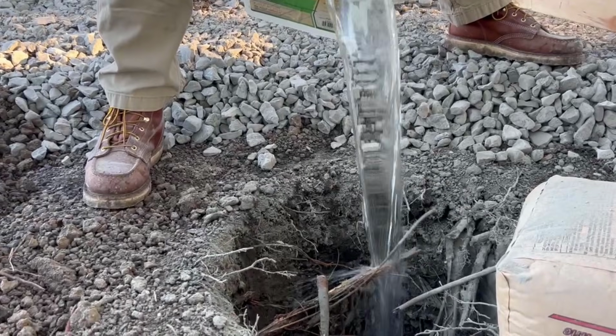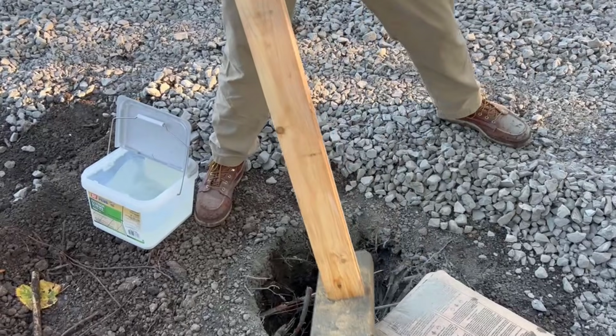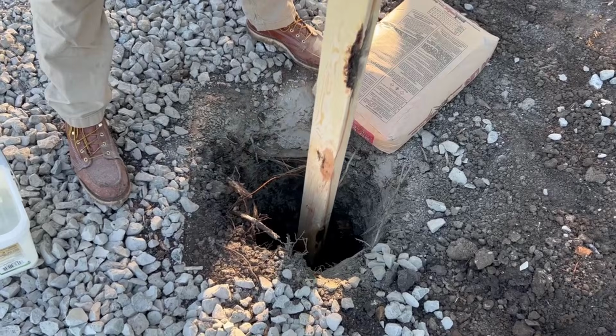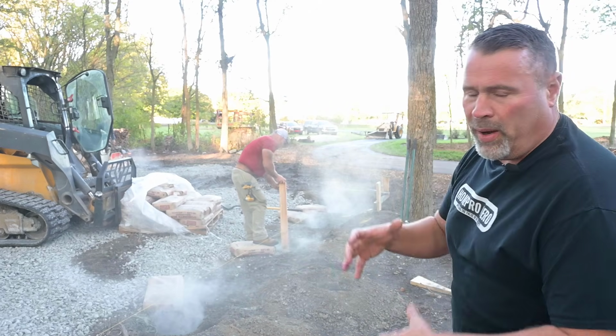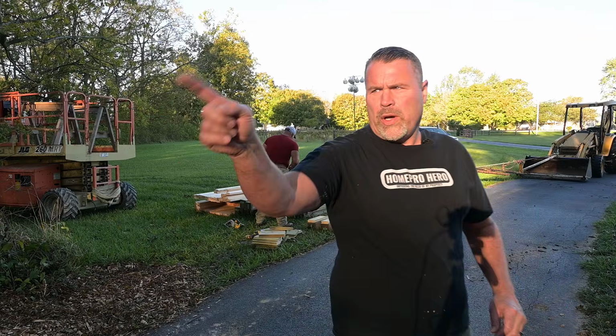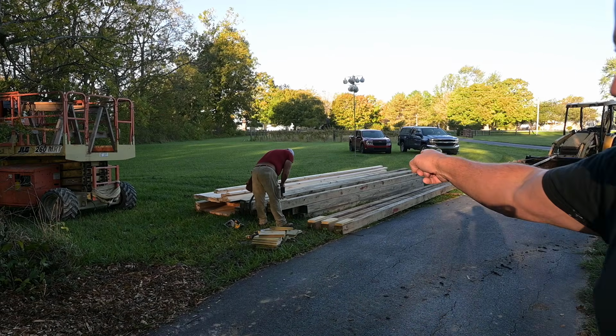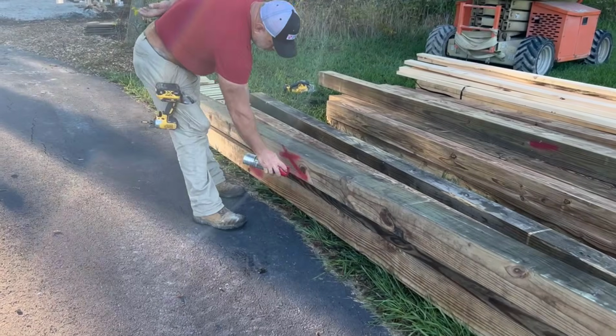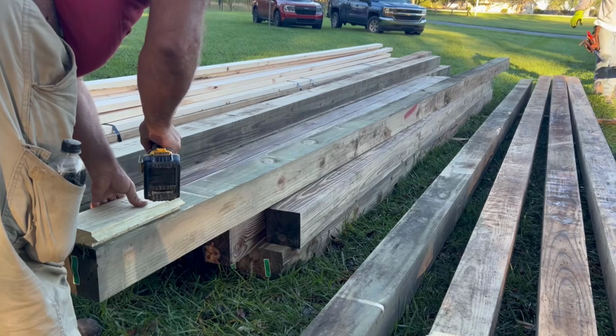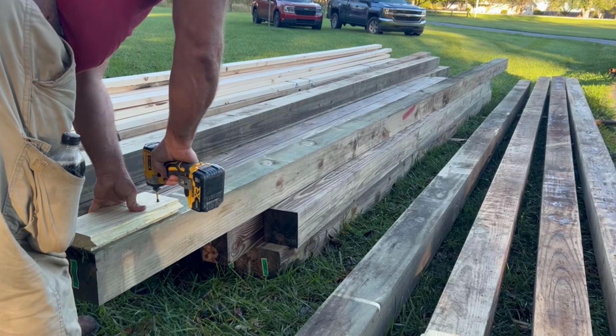Okay, so what they're doing here is they've added an 80-pound bag of concrete to the bottom of each hole. And then what he's doing is just kind of leveling out, compacting it, gives the post a good foundation to sit on. So as they're doing concrete over here, you can see what they're doing over here is they're basically going through the lumber, finding the crowns, picking out the best ones for the best locations. We're doing 6x6 posts for a lot of different reasons.